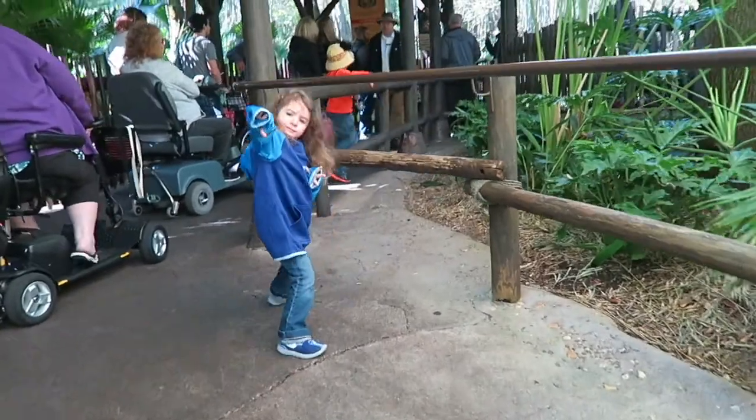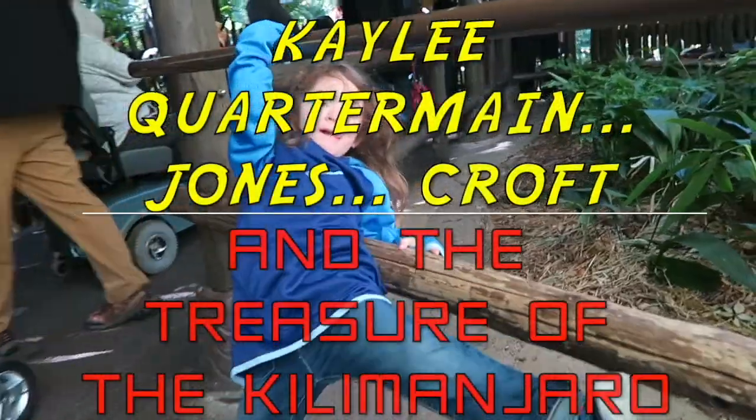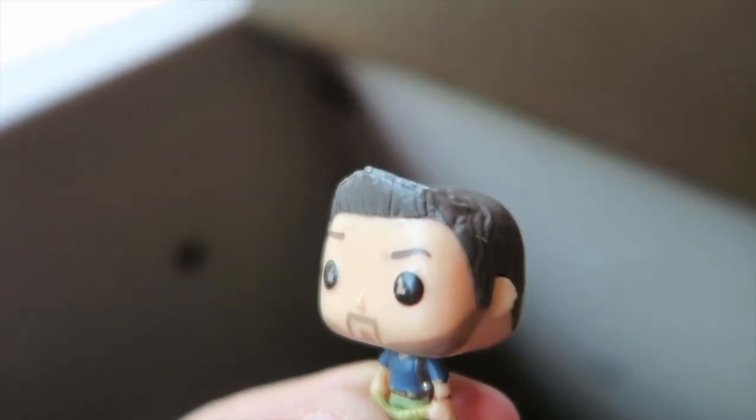Kaylee, come here. Give me a pose. The adventures of Kaylee Quartermain Jones Croft. Hi, I'm Bob, your tour guide for the adventures. We just call her Kaylee because she has too many last names as a descendant of many an adventurer. Bone Show? Kaylee Bone Show. Your other name? Daddy likes to call you Kaylee Jones Croft. And don't forget me, Minnie Nathan Drake. I'm here for the adventure as well.